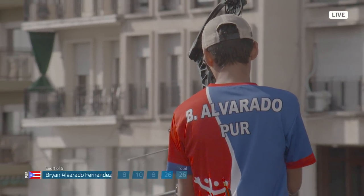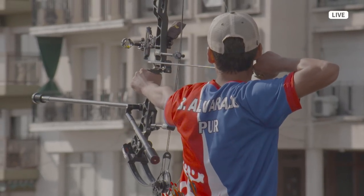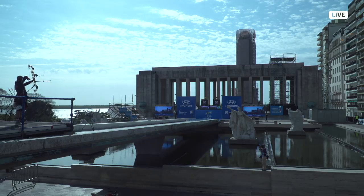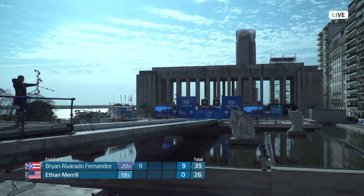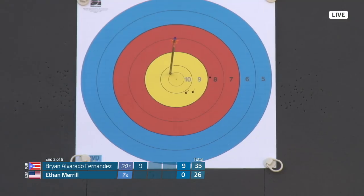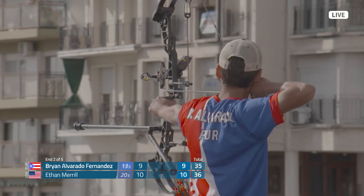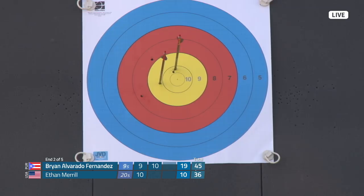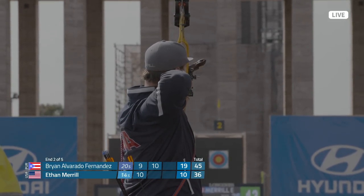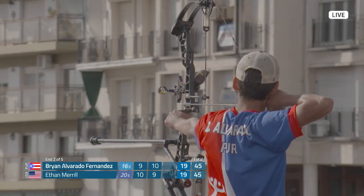So, second end of five, all tied up. It's going to be who can bring back a lead in this end and maintain it. Just outside 10. Just came off the stops a little there, managed to save it though. Just a little high 10 there.